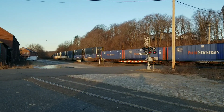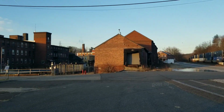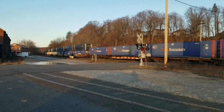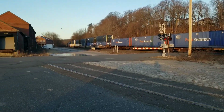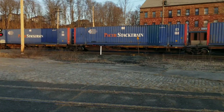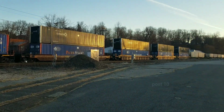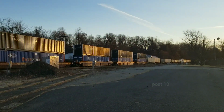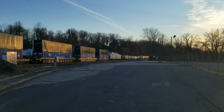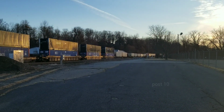This here is a parking lot for an old paper mill. You can see the siding here where the train used to pull up to the building, but that hasn't been connected in years, and they've even paved over it. Down here is Bridge Street, West Springfield. Sun looks really nice against the container train.